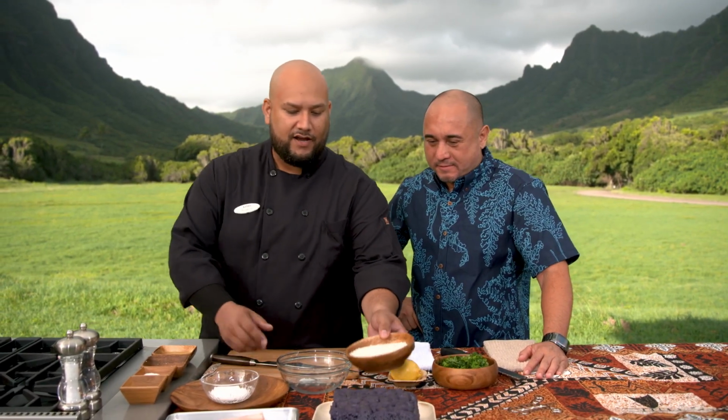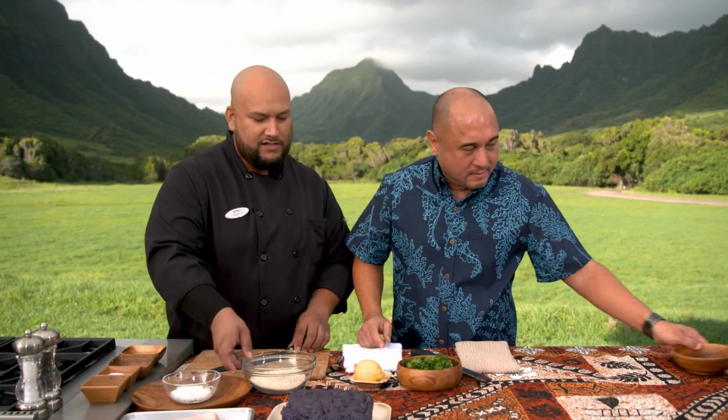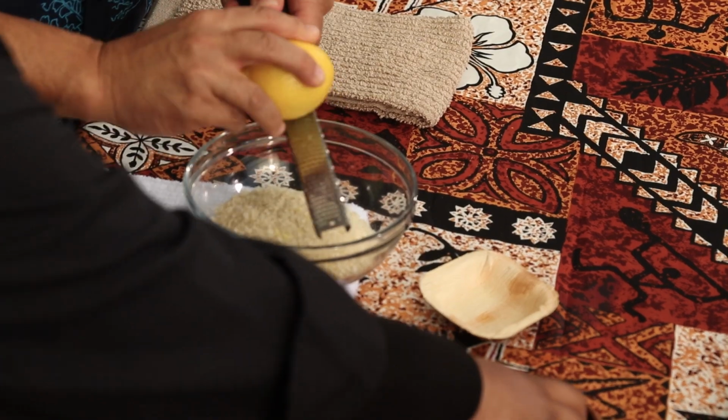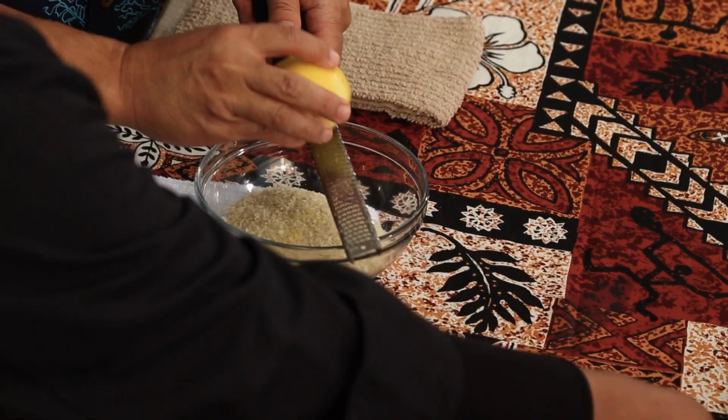So we got a quarter cup of panko here. Take that, and if you could just zest one lemon for me. If you don't have a microplane, what would you recommend to zest for people at home? You could get the box grater, cheese grater, or something like that. But the microplane is your best tool, your best friend right here. So the whole lemon? The zest of one whole lemon.